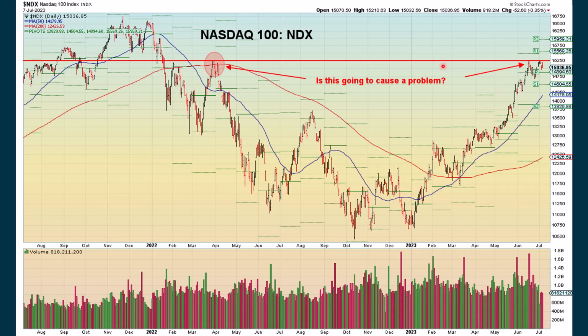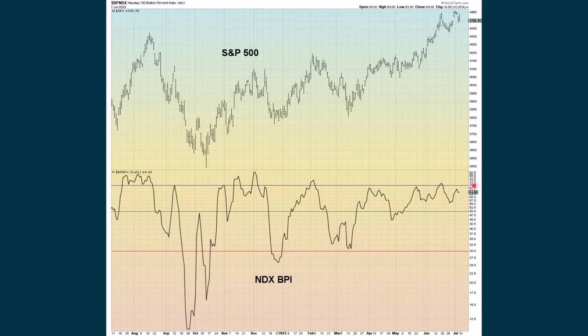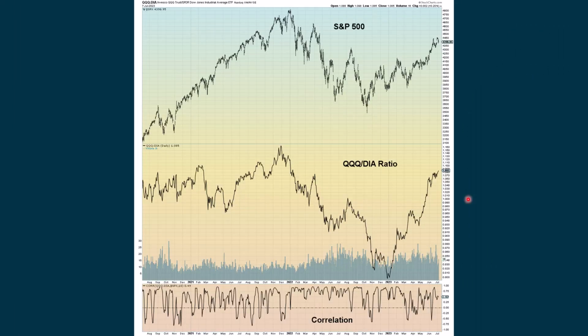We're still dealing with this previous high with the NASDAQ 100, and we're below that level, but we're still above the pivot. The Qs have remained at neutral. The NASDAQ 100 BPI was pretty much down to flat. The Qs are outperforming the Dow.